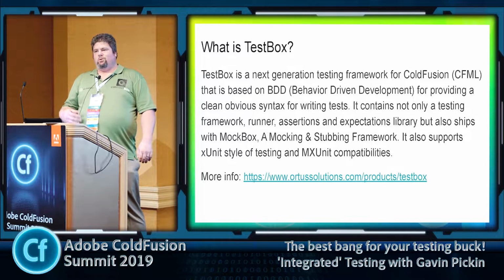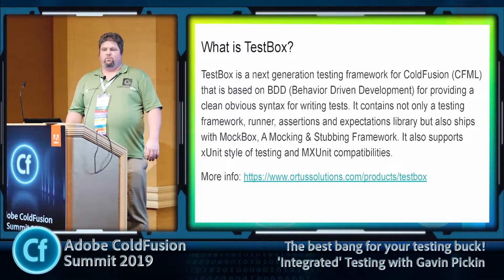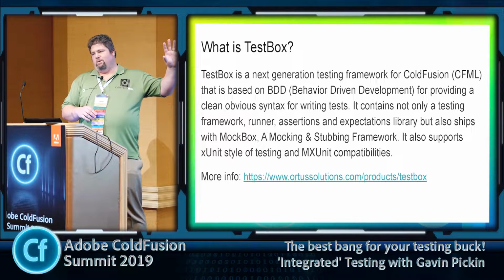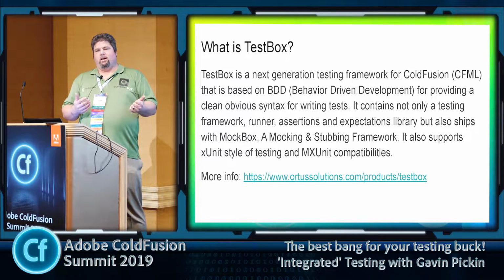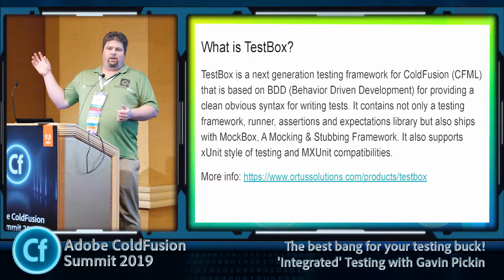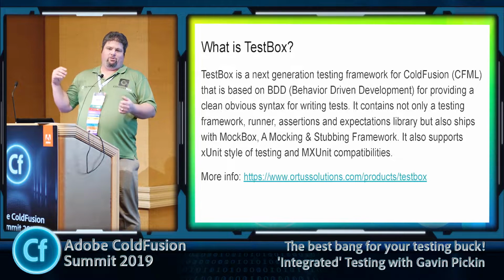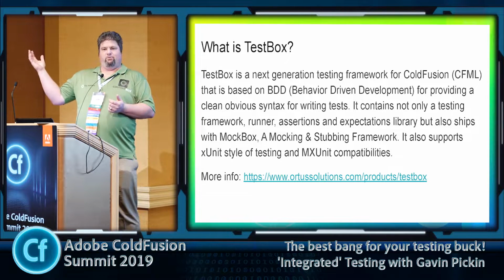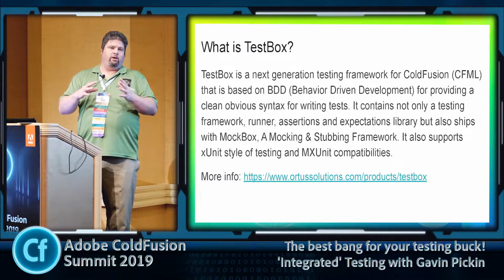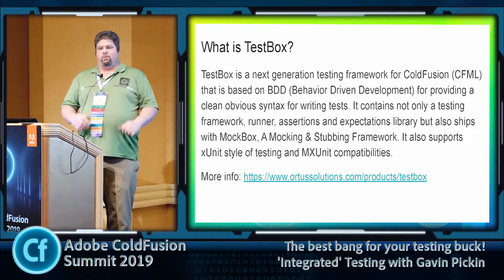TestBox also includes MockBox, which is for mocking and stubbing. Remember I talked about unit tests; you have to mock those fake things. A good example is if you want to test your app and see what happens when your API is down, like Twitter goes down. You can't test that without waiting for Twitter to go down. So you need to mock that fake Twitter going down so your test can run and see if your app doesn't die completely when your API is down.